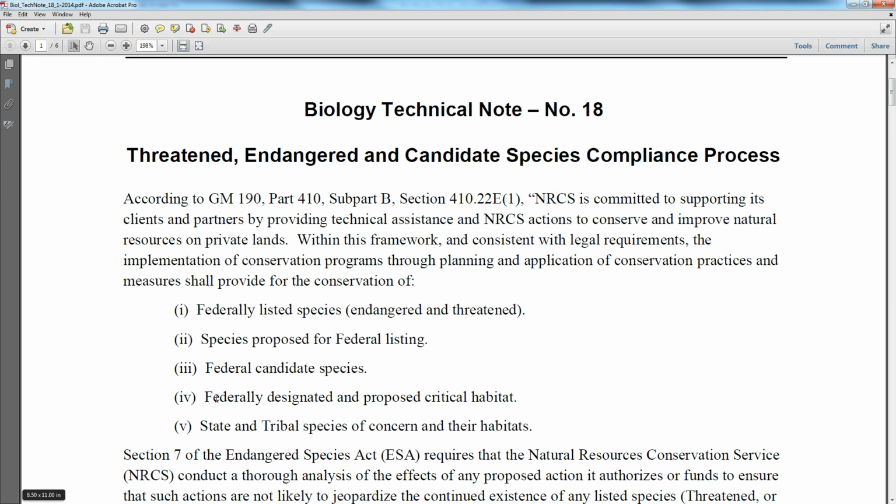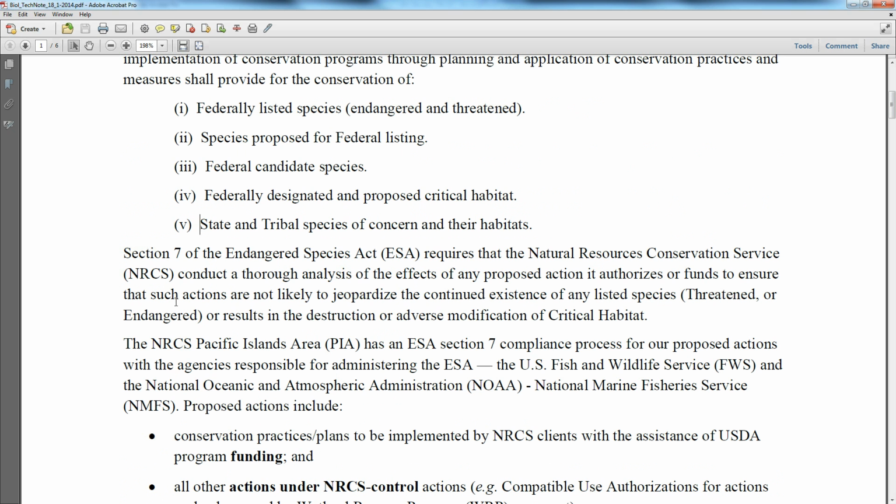The technical note starts with an overview of the policy that requires NRCS to evaluate the effects of our actions on federally listed species, species proposed for federal listing, federal candidate species, designated and proposed critical habitat, and state and tribal species of concern. Section 7 of the Endangered Species Act requires us as a federal agency to conduct a thorough analysis of effects of our actions on listed and proposed threatened and endangered species and proposed and designated critical habitat.